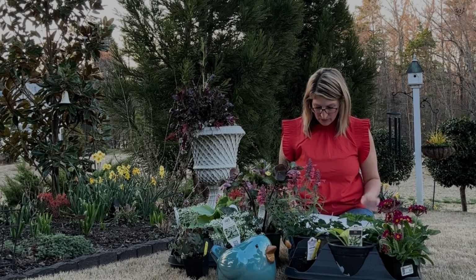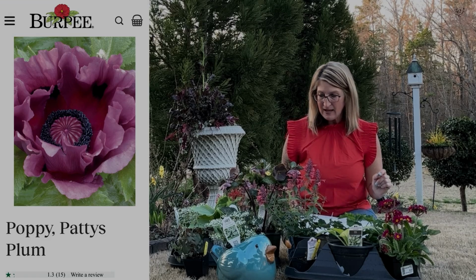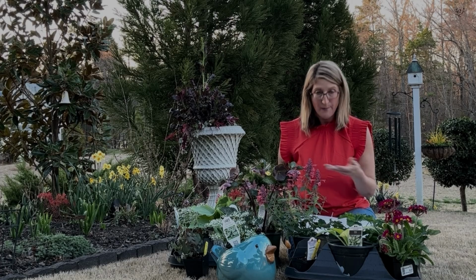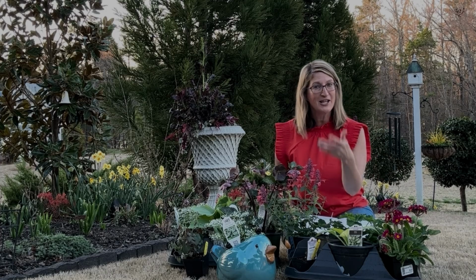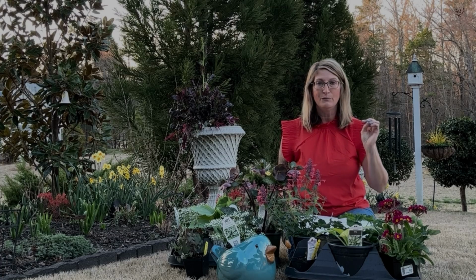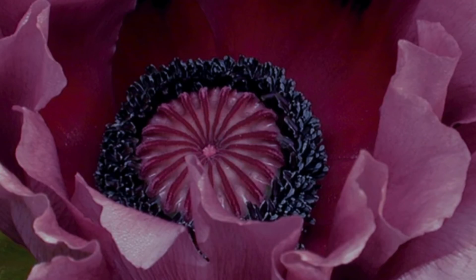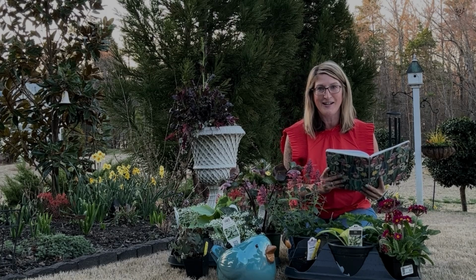And then my next one is called Poppy Patty's Plum. And I have that in bare root, and I bought 3 of those because I have not had any luck putting out poppies and seeding them, sowing them out. So I don't know what the secret is. If you got a secret, make sure you share with me. But these are ruffled plum purple blooms. How gorgeous. The blooms are 6 inches, like 6 inches. Going to be a real gorgeous bloom. And it's in shades of blackberry jelly to lavender gray.